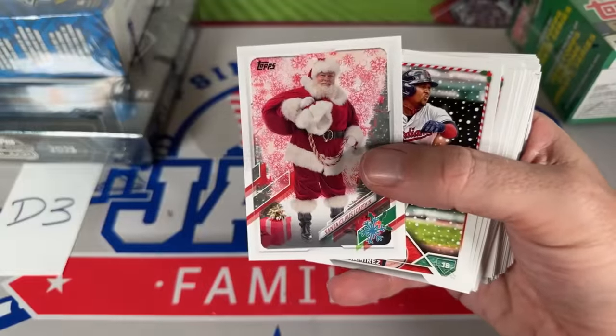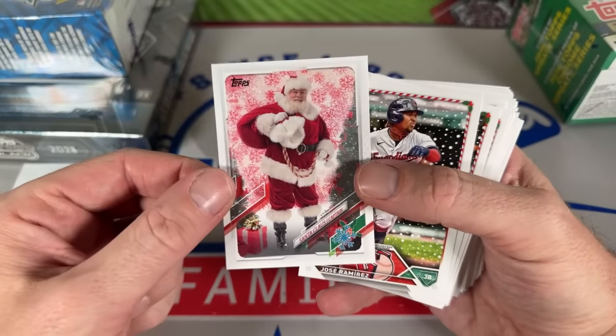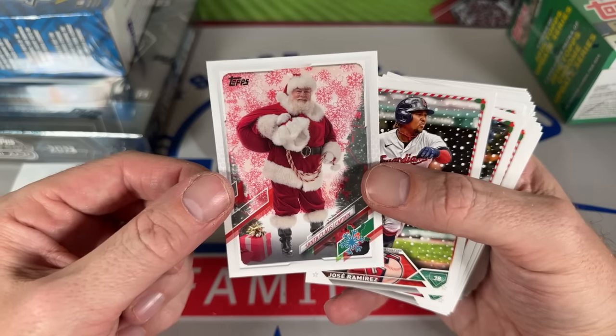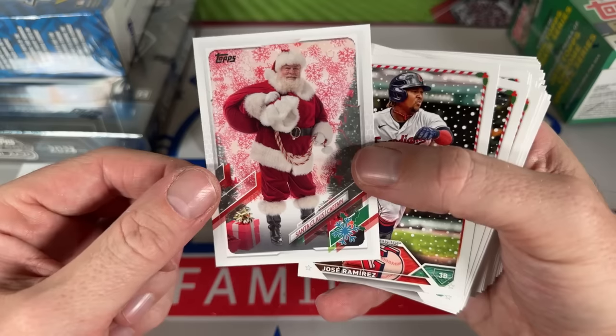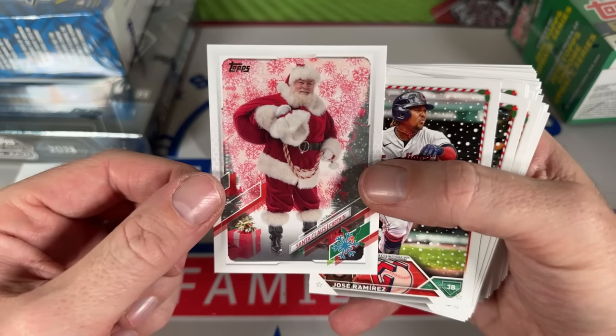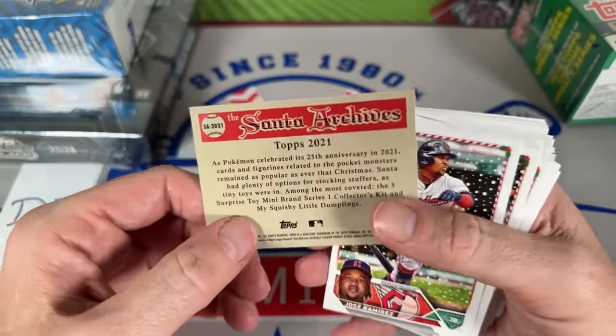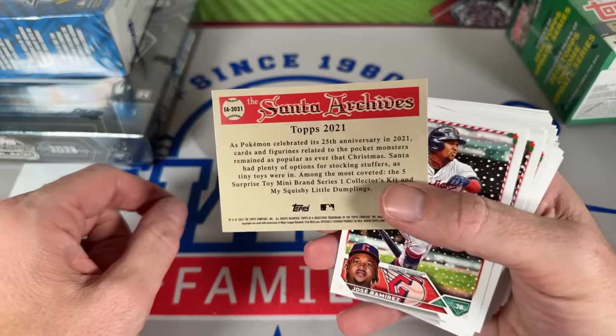Look at this! A Santa Claus Topps Archives 2021 card right there. Very nice. That's pretty sweet. I hate the 2021 design, but I like this card. That's the best 2021 design card I've ever seen. So they have this for different years, featuring that year's design.